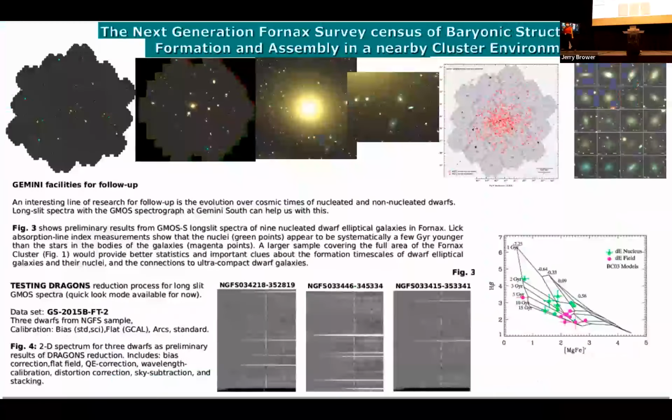So we want to use the Gemini facilities to have a better understanding of the dwarf galaxies. We would like to have radial velocities, but also we need to understand the formation time scales of the nuclei, of the nucleated dwarf galaxies and the non-nucleated.